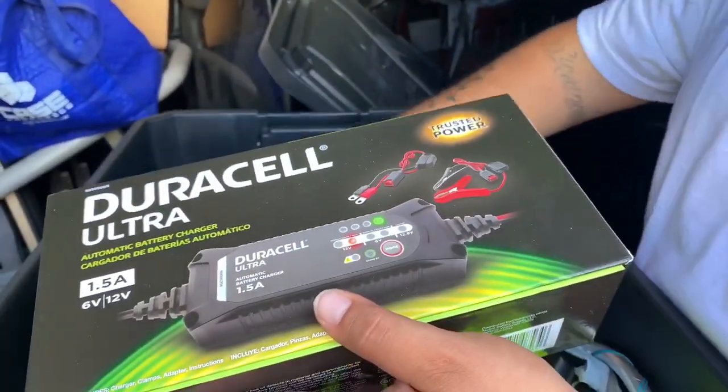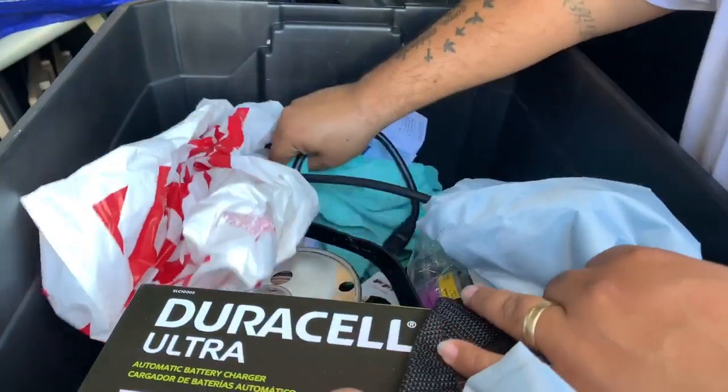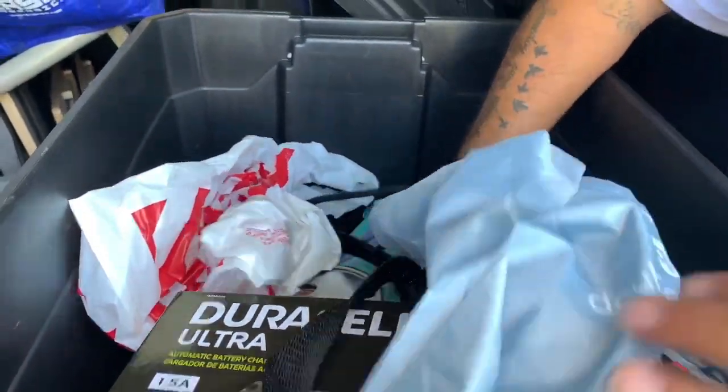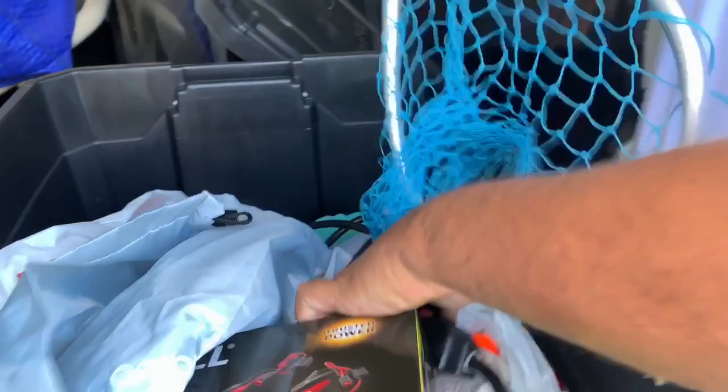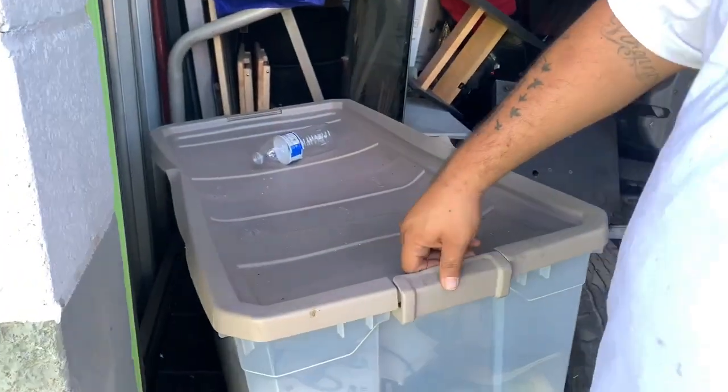What is that? Duracell Ultra battery charger thing. Wow, this little box is pretty cool. I ain't gonna lie, I like this box. And a net. Yep. Come here, I'm gonna catch you. This one's see-through, but it looks interesting for now, so.